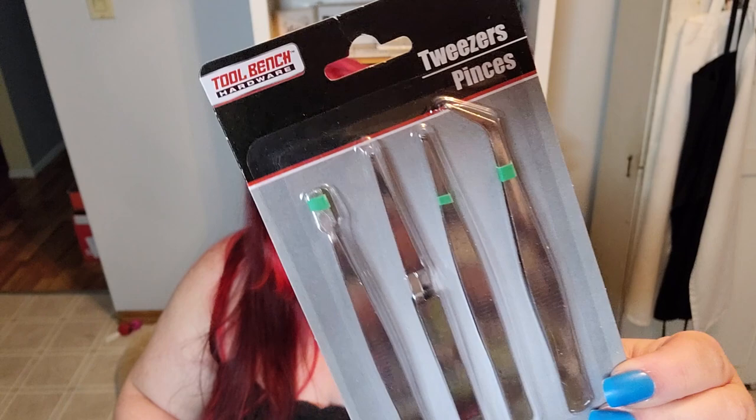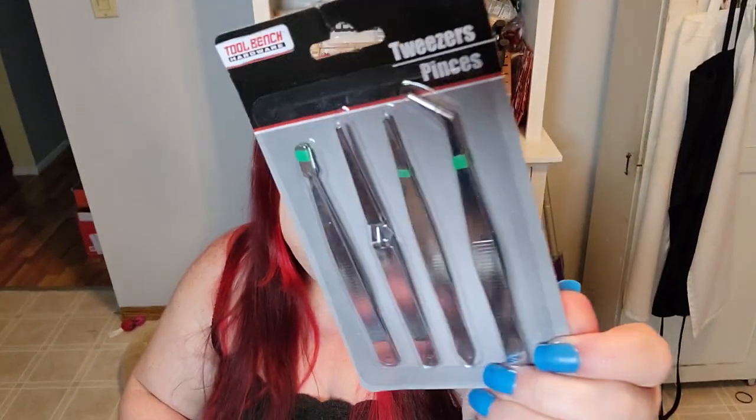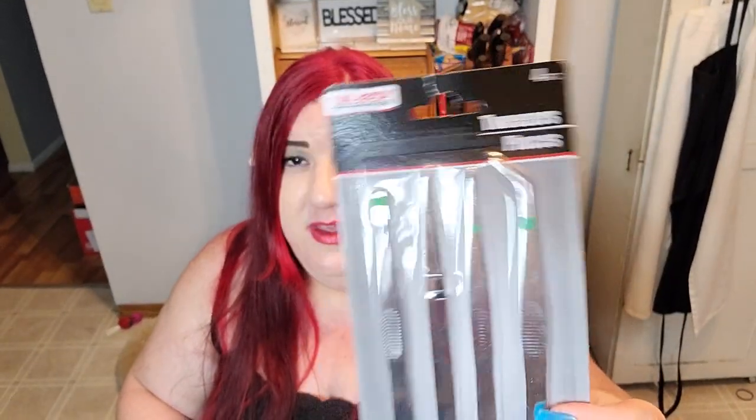This is kind of random, but I thought these were a good thing to have around the house, and it's just a 4-pack of these crazy kinds of tweezers. These are over in the tool section, and not much more to say about that.